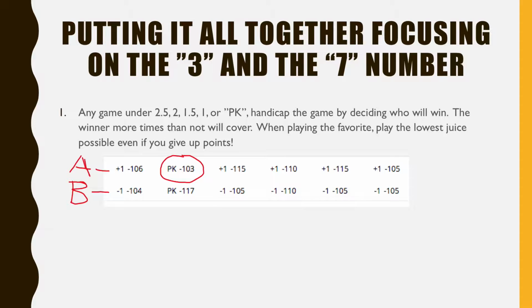All right, moving on to Team B here. If we believe Team B is going to win the game, what would be our best possible option? We can go -1 at 104, pick at 117, -1 at 105, 110, 105, and 105. So the lowest juice possible is 104, and that would be our play.